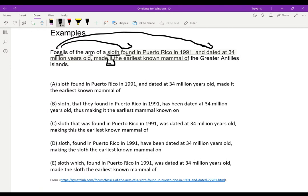So we have to ask ourselves, first of all, meaning-wise, is it clearly conveyed that it's the sloth that's the earliest known mammal? And for me, the answer is no right now. If I say fossils of the arm of the sloth, even if I cut out the rest of this, like fossils of the arm of a sloth made it the earliest known mammal of the Greater Antilles Islands, I don't think it really conveys that it's the sloth that's the earliest known mammal. So I'm already sort of suspect of this.